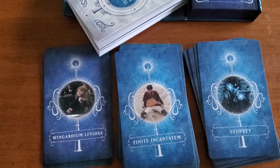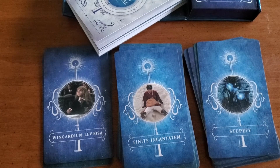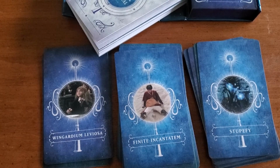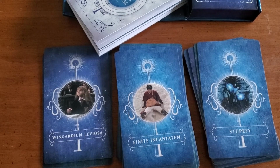I guess I could look at it that way, but this will not be displayed with my tarot and oracle decks. This is more of a Harry Potter fan piece as opposed to a spiritual deck that I would use. So that was kind of a disappointing thing, but I'm glad I opened it. I am glad I have it.